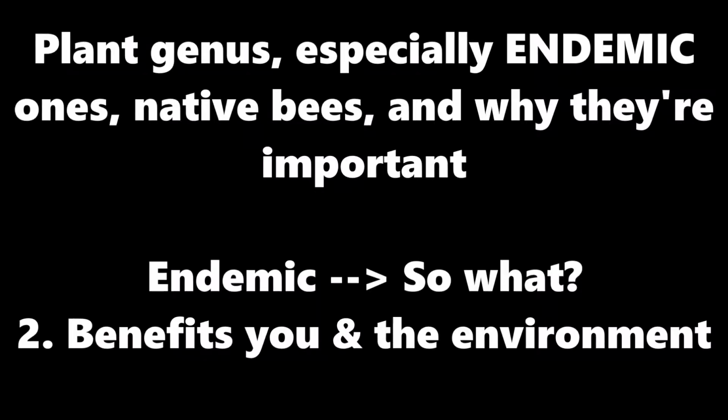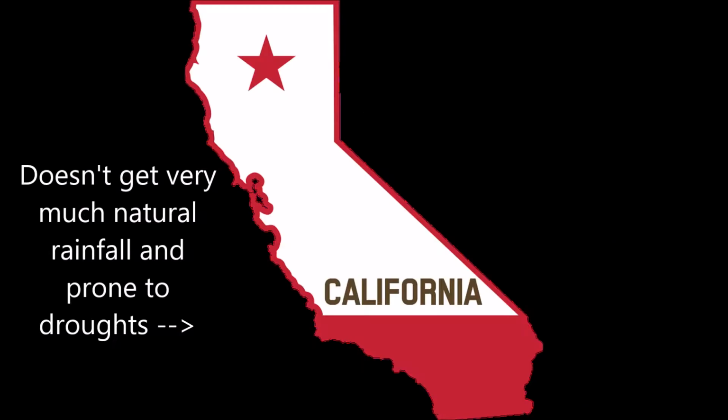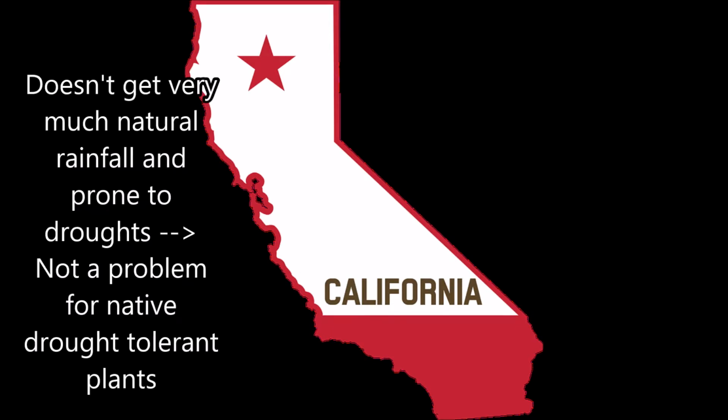Pretty cool, right? Second of all, planting endemic plants helps the environment and your wallet. These plants are specifically built to withstand their local surroundings. For example, many native Californian plants are drought tolerant, which means they don't need a lot of water, saving the environment water and saving money on the water bill.